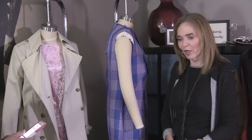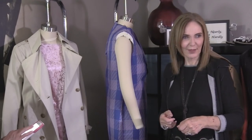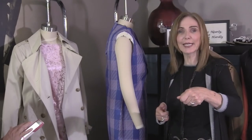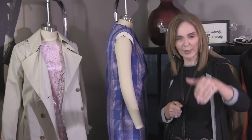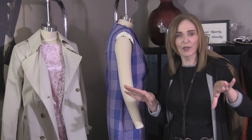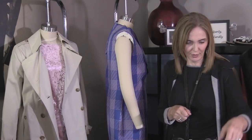Do you ever use a walking foot when sewing plaids and stripes? I don't use a walking foot. I actually just put one hand behind and one hand in front, and I pull as I'm going. So one hand behind, one hand in front. I would remove all differential feeds, remove all of that, and just go as you're moving along.